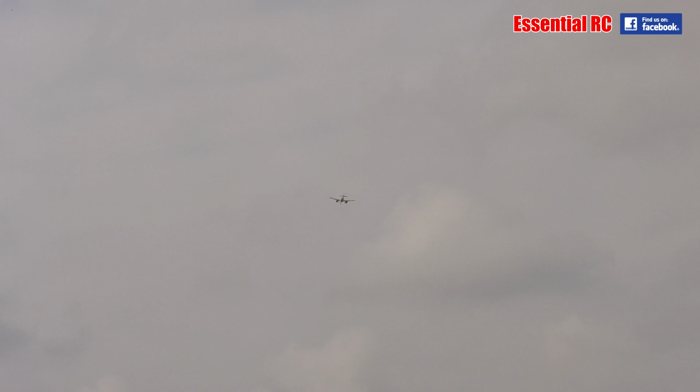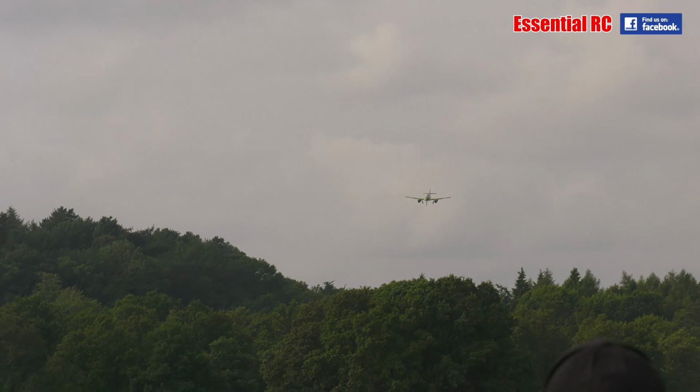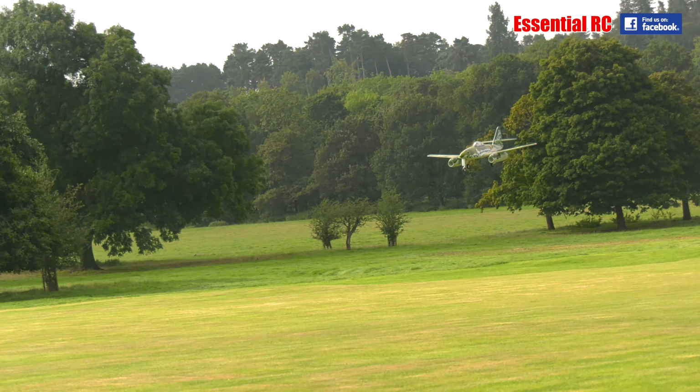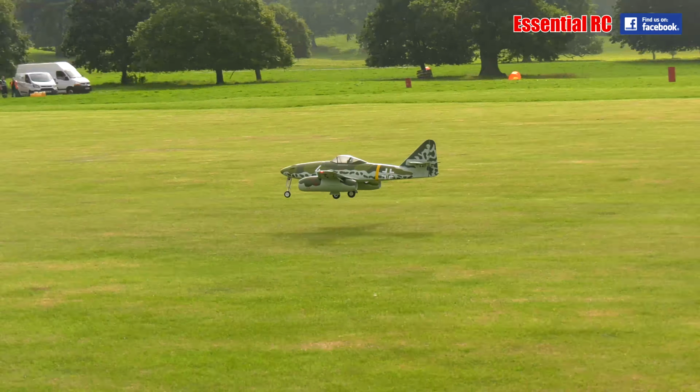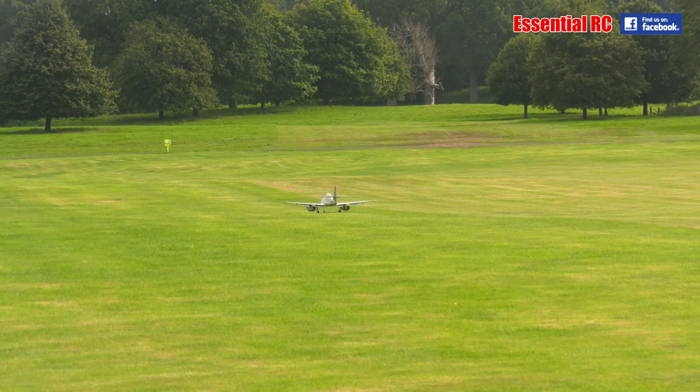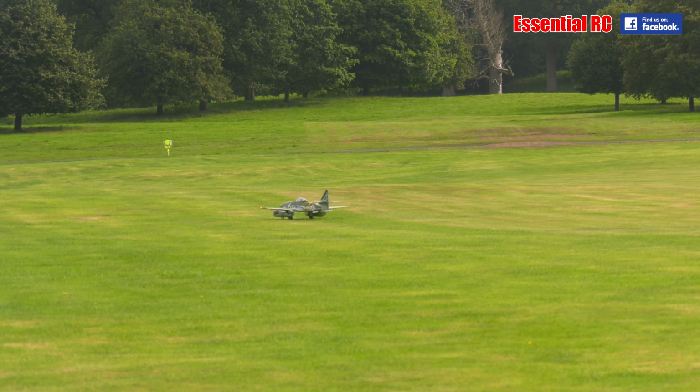So, just coming in now, we've got Adam, he's on the Me-262. I'm sorry, Mike, he's just on the Me-262, he's just doing a slow pass, coming into land. Nice, Mike, beautiful, Mike, very nice. Just landing behind him is Adam on the L-39.